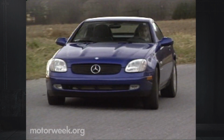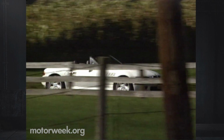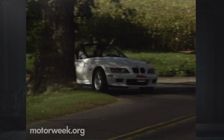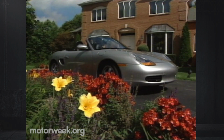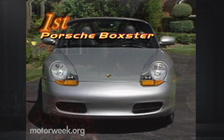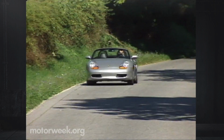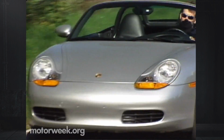So in the end, who was the winner in this admittedly very subjective comparison? Well, if you've been paying attention, it's probably quite obvious that our staff's favorite was far and away the Porsche Boxster. Its remarkable handling, competition-grade powertrain, and striking styling, all in a package that's forgiving yet offers a true Porsche feel, makes it our undisputed number one.